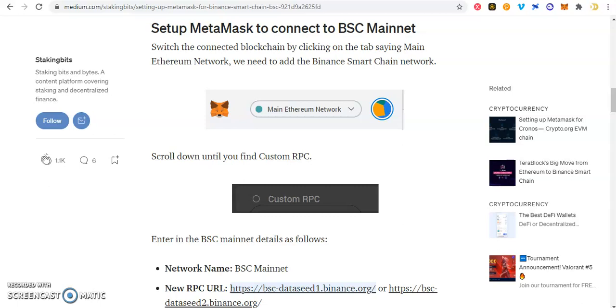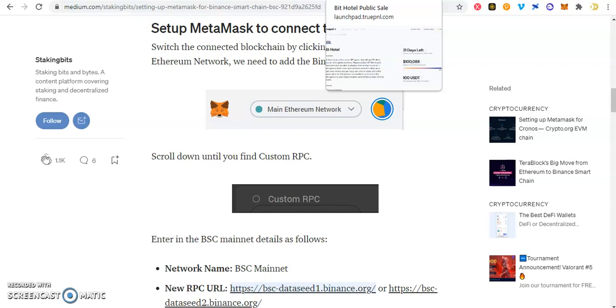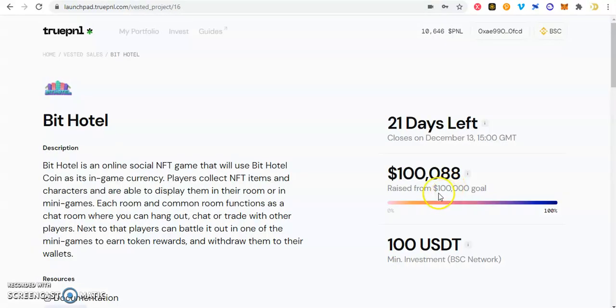Hey guys, you will not believe what I've just been through this morning trying to get into these two ICOs. I didn't end up getting in on True P&L because they reached their goal. I literally just missed out by probably a couple of hours. But actually that was a blessing, because then I started looking for other ways I could get in to this ICO as well as Soul Chicks.